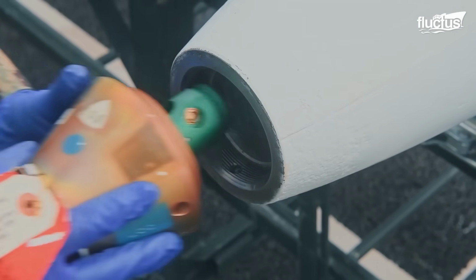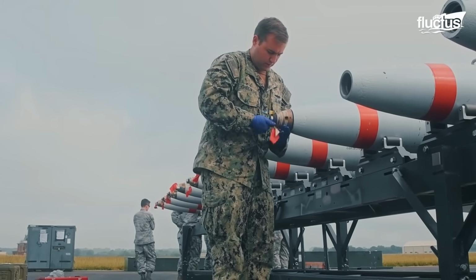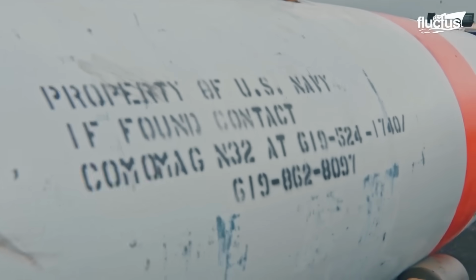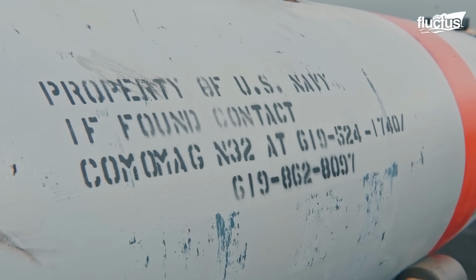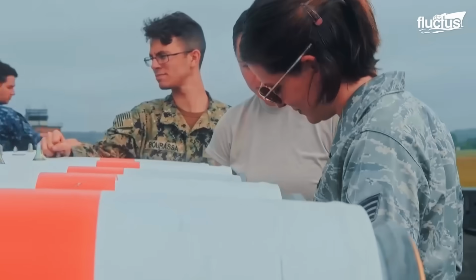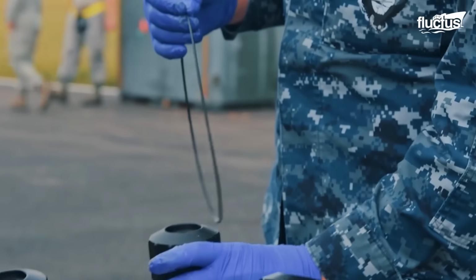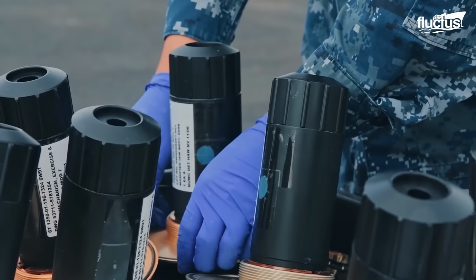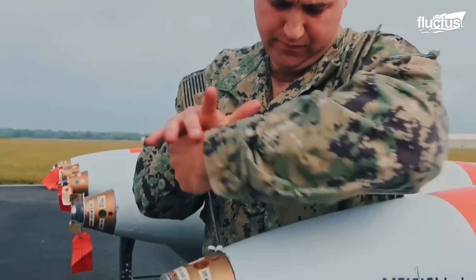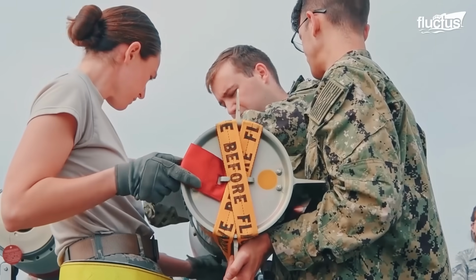U.S. Navy ordnancemen and USAF maintenance specialists work together to build inert Mark 62 Quickstrike mines for the B1B. Navy personnel prepare mine components, ensuring that each one matches standards. USAF technicians work to integrate these components into aircraft-compatible systems. They work together to assemble the mine's casing, explosive sections, and guiding package.